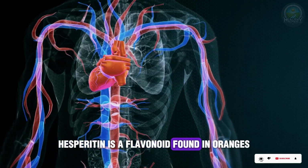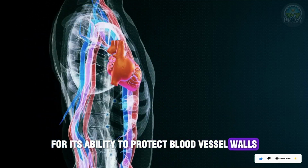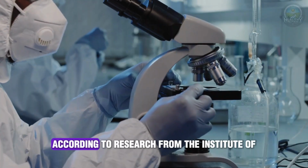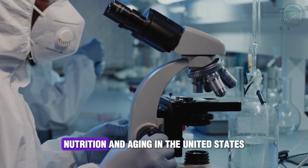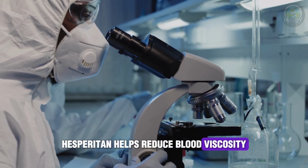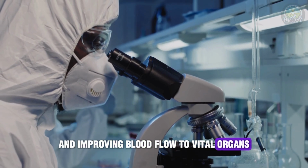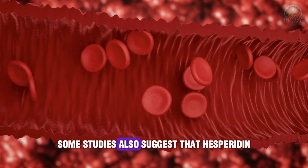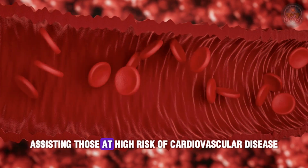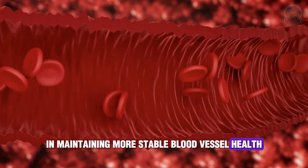Hesperidin is a flavonoid found in oranges, extensively researched for its ability to protect blood vessel walls, reduce inflammation, and act as an antioxidant. According to research from the Institute of Nutrition and Aging in the United States, hesperidin helps reduce blood viscosity, thus limiting the formation of blood clots and improving blood flow to vital organs. Some studies also suggest that hesperidin may help lower mild blood pressure, assisting those at high risk of cardiovascular disease in maintaining more stable blood vessel health.